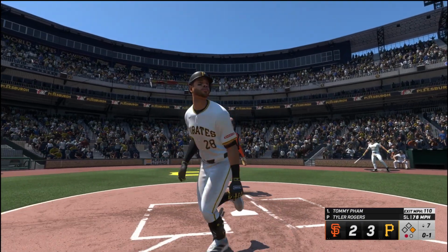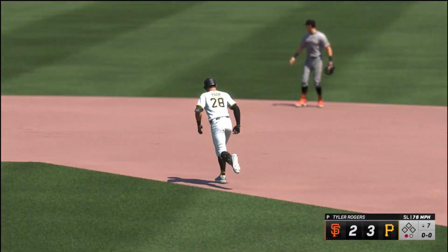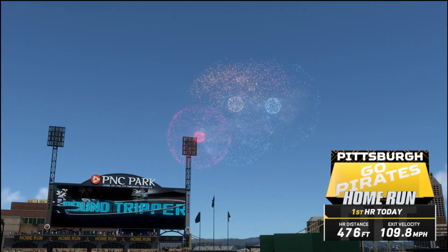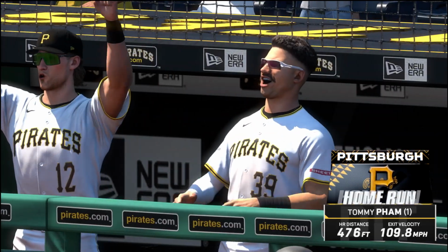Hammers that one deep left field and forget it. That'll fire up the dugout, and they add to the lead. It's 5-2. That was blasted. Absolutely, no doubt off the bat.